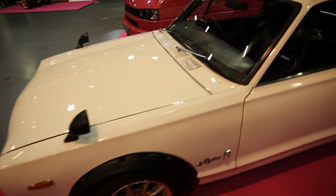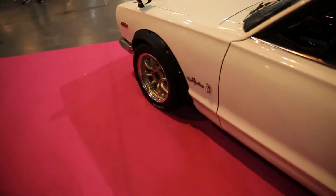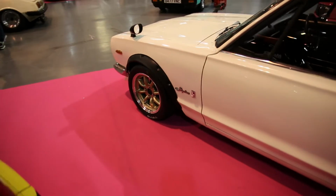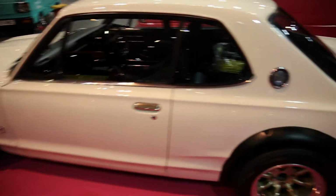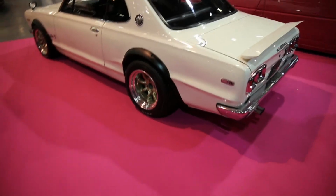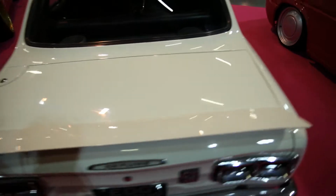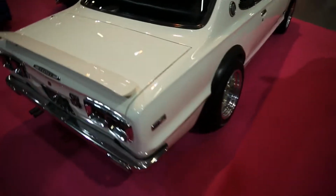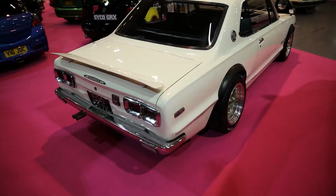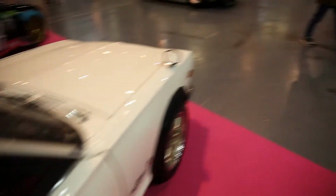Let's have a little look around this. Wing mirrors, all the correct Watanabe wheels. I think this is the GTR shot one. I may be wrong. And I think it's a genuine one, but don't quote me on that. I'm sure there is a chap on the internet that will tell me whether I'm correct or not. And if you're out there, you can tell me I'm correct or not.